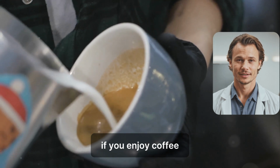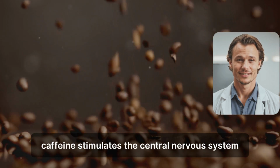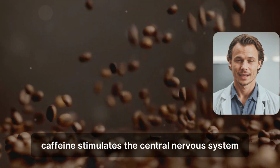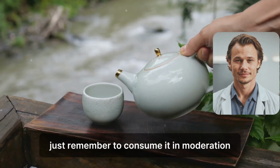If you enjoy coffee, you'll be happy to know that caffeine can enhance your metabolism. Caffeine stimulates the central nervous system and increases fat breakdown. Just remember to consume it in moderation.